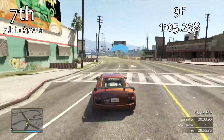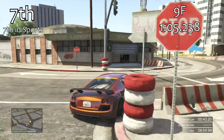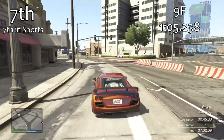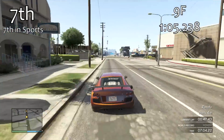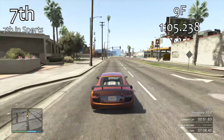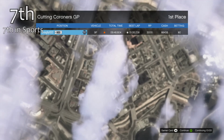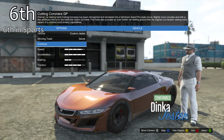The 9F is very good out of the corners with a 1 minute 5.2. It's very quick, the 7th best sports car in the game. And ultimately, all-wheel drive vehicles, or in different terminology, 4-wheel drive vehicles, are some of the best in terms of acceleration. So just ahead of the 9F in 6th place is the Jester.